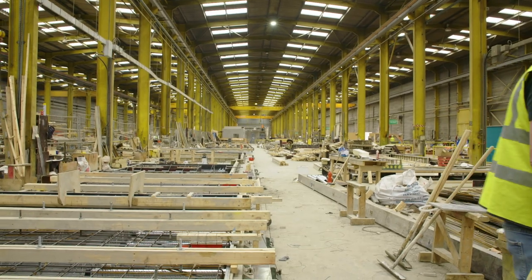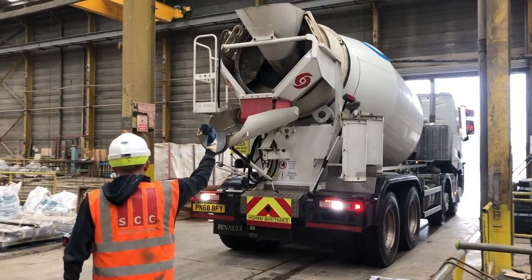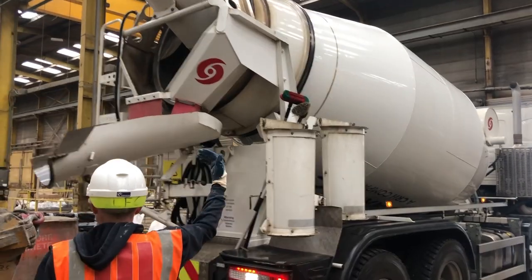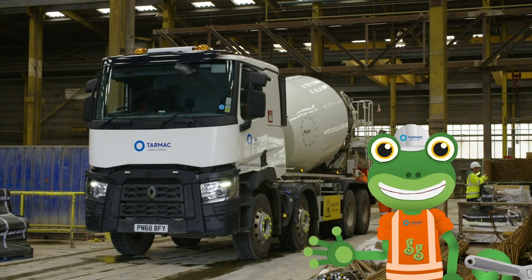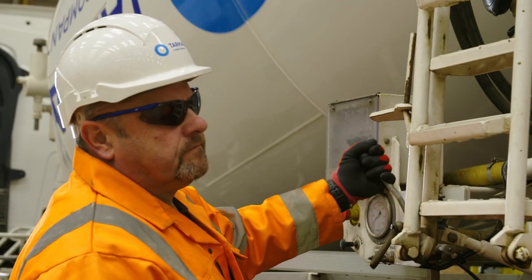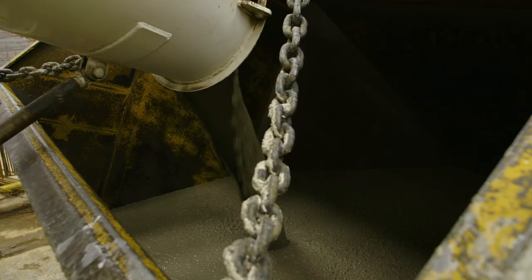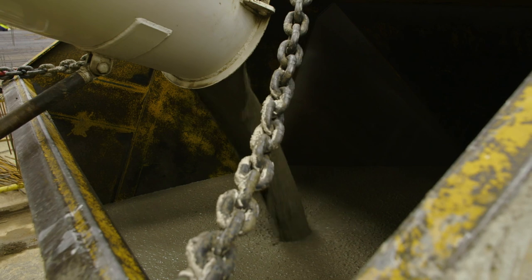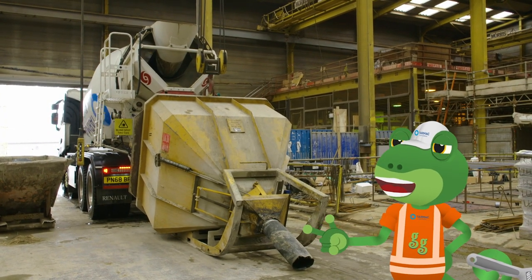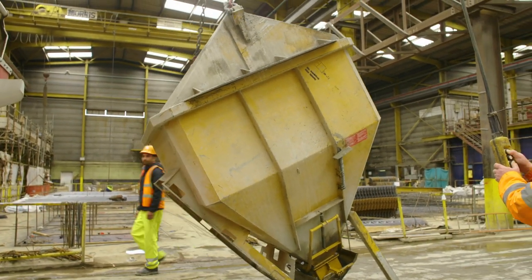At this huge factory, they make massive buildings out of concrete, so they need lots and lots of concrete mixers visiting all the time. Inside the drum, there's blades that mix the concrete as it turns. To empty the load, Danny makes the drum spin the opposite way, which pushes the concrete mix out. The concrete is emptied into this big container, which can be moved around the factory with huge cranes.